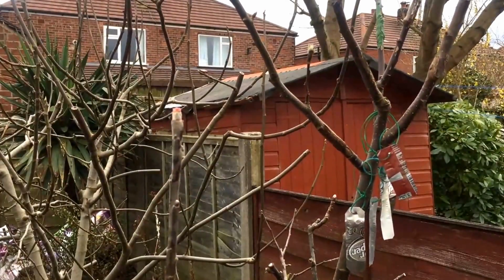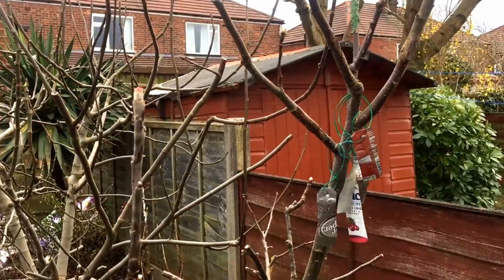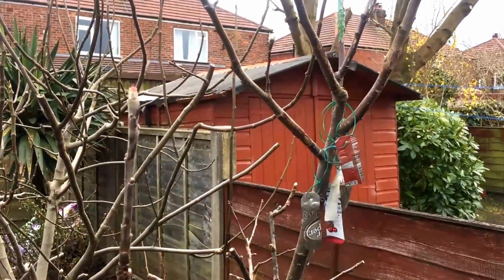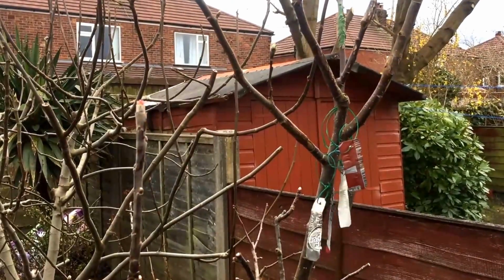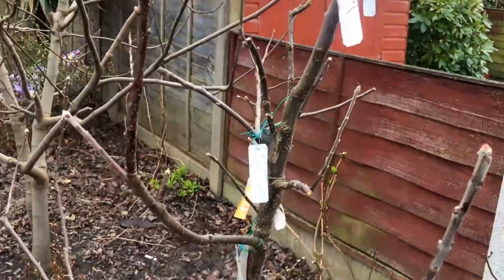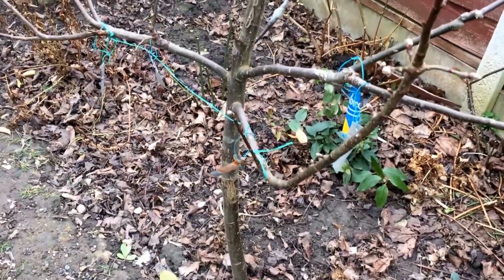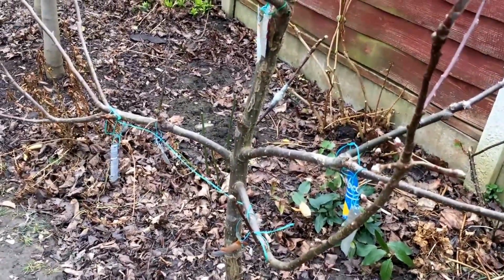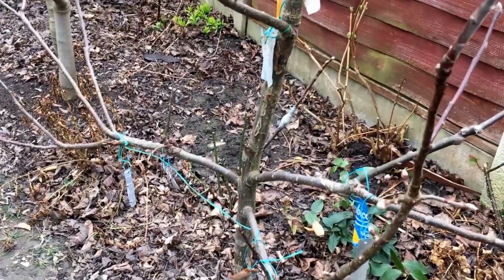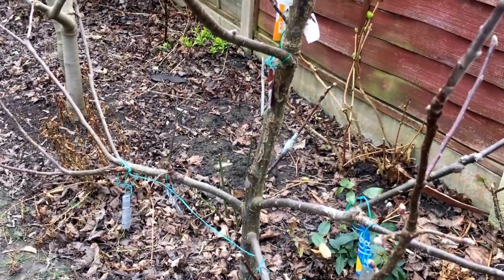The other varieties, it will be difficult until it starts fruiting, and then we'll have to recognize them by having a look at its fruit. But that is another job. At the minute, it will only stay for a short while in my garden, so it is going. The guests don't stay forever.